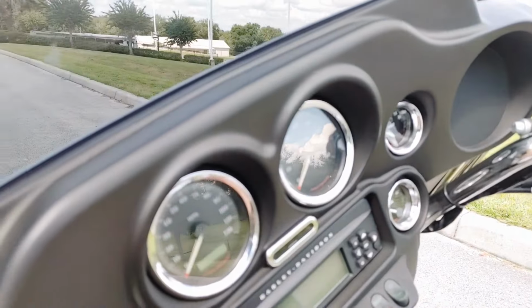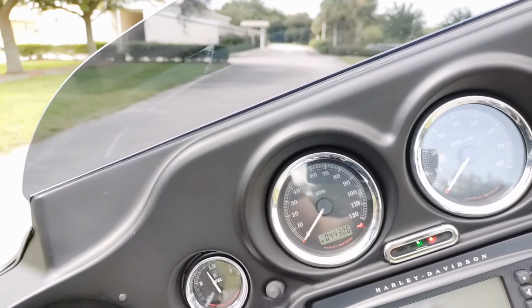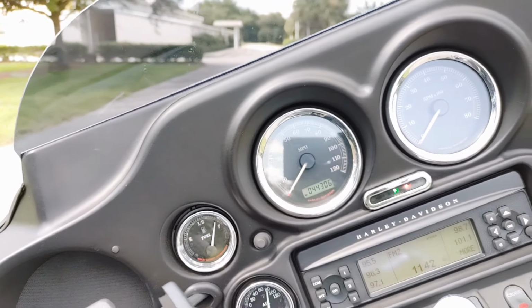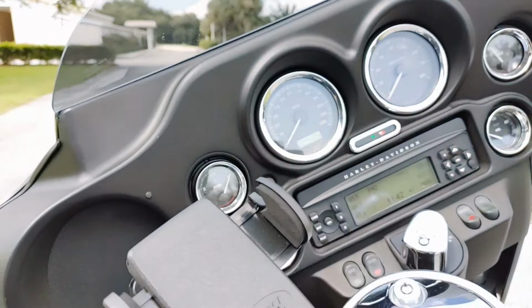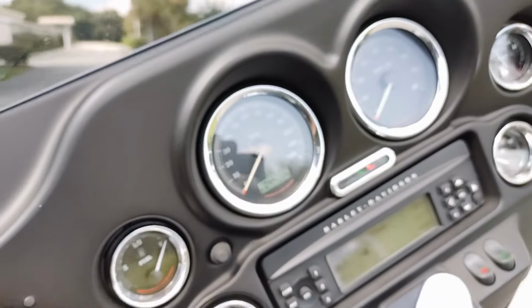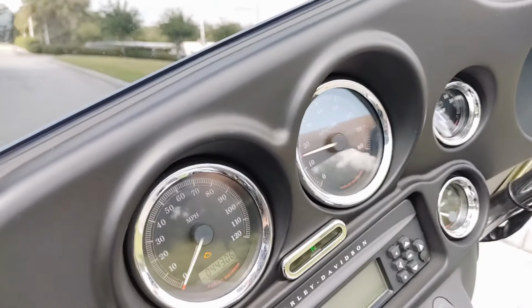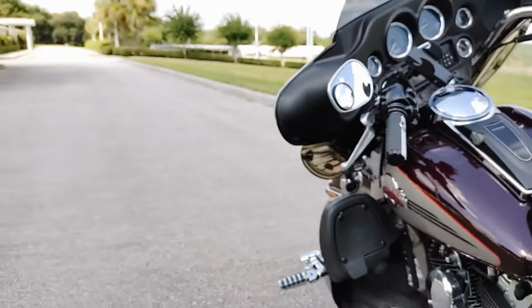Let's turn it on real quick. As it goes through its checks and balances, you'll see that there aren't any lights on the dash. I just filled her up too. She's got a full tank. Audio controls right from here, which is really cool. Let's fire it up so you can hear it run. That's the fun part, right? Fires right up. Idles nicely. You won't see any smoke.